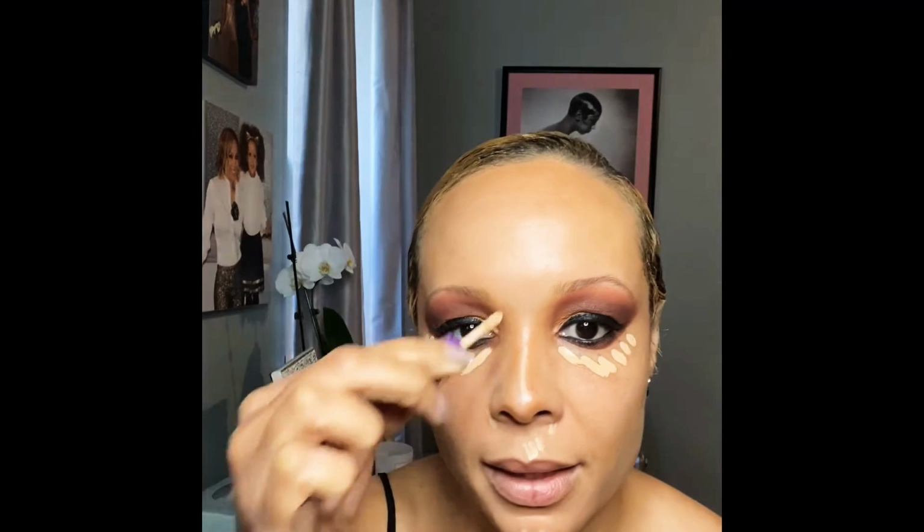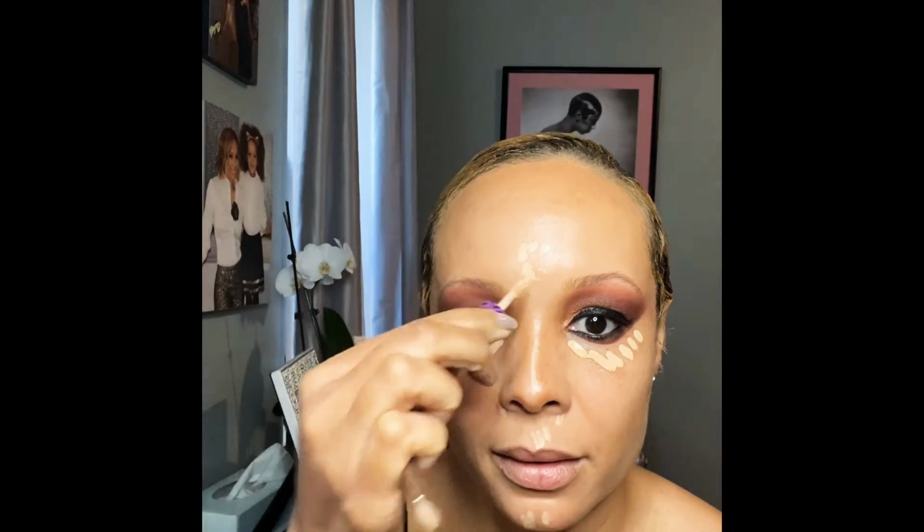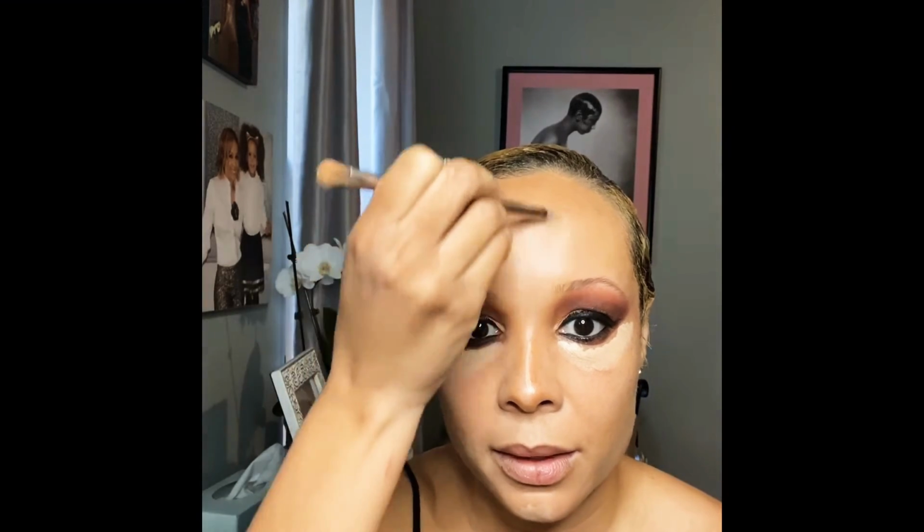All the areas, this is probably way more than I needed. I wanna highlight a little bit. I start with the brush and just kind of work that product out a little bit. And I did put a lot more than I needed, but we good. You probably don't need this much, especially if you don't suffer from really dark circles. But you see, this is already light. Take the brush and take this up and out a little bit.